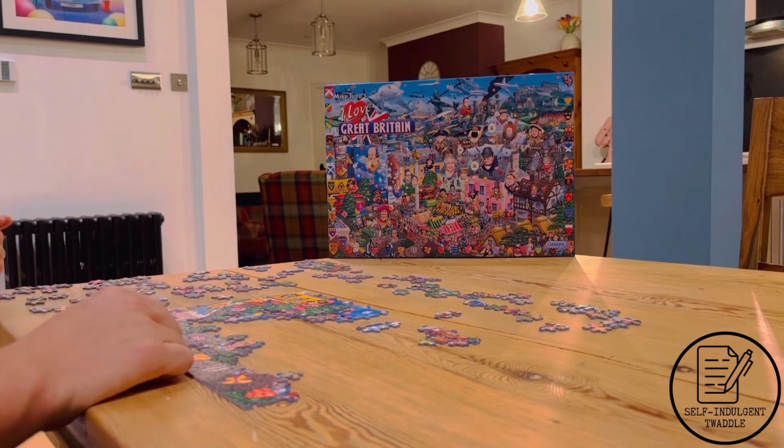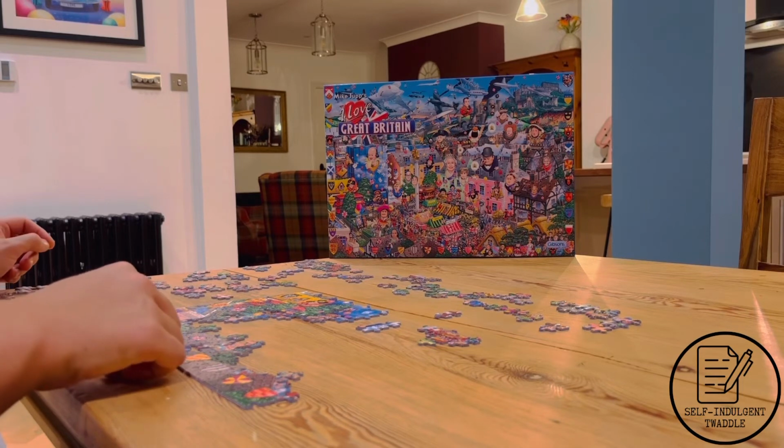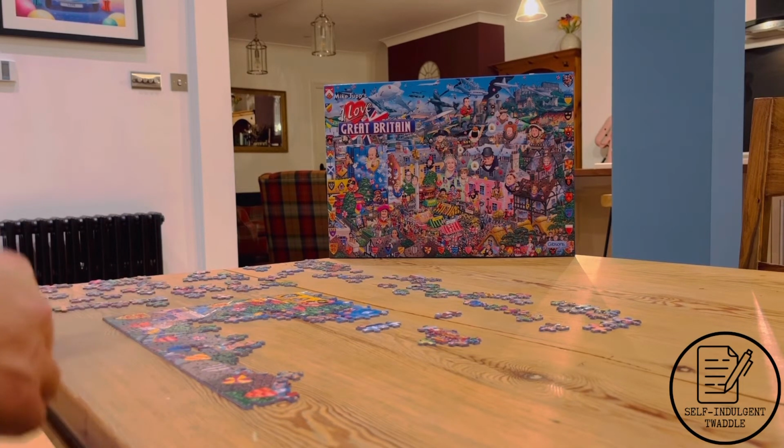This piece here is really annoying me. So there's a part of a shield. Hold on a second.